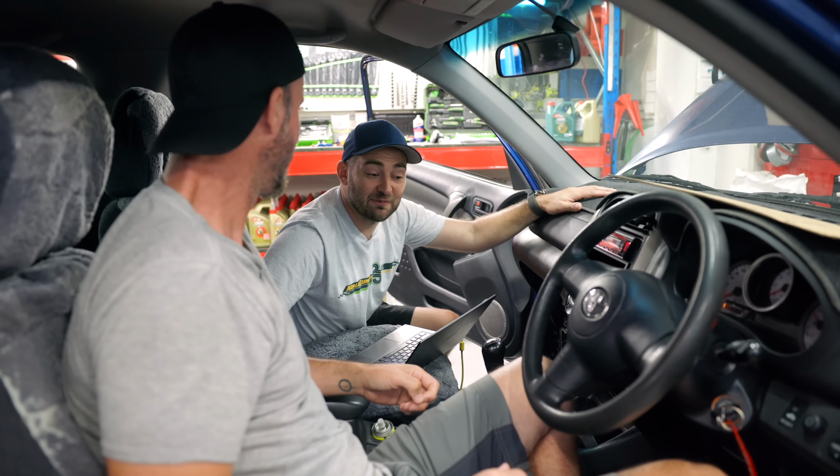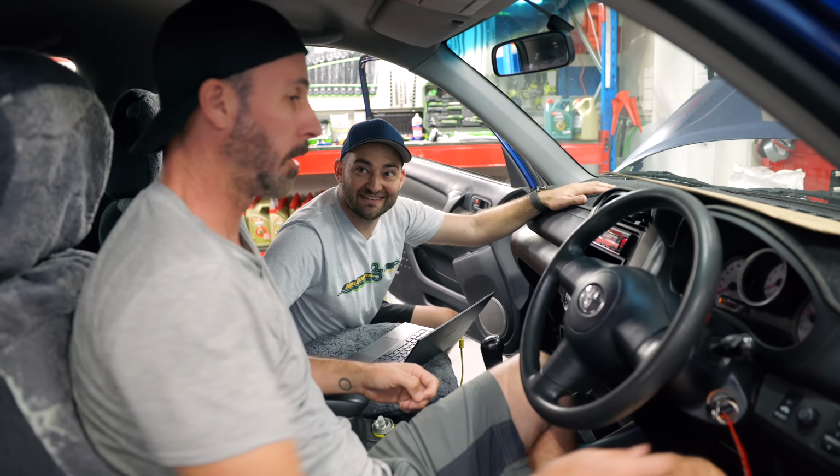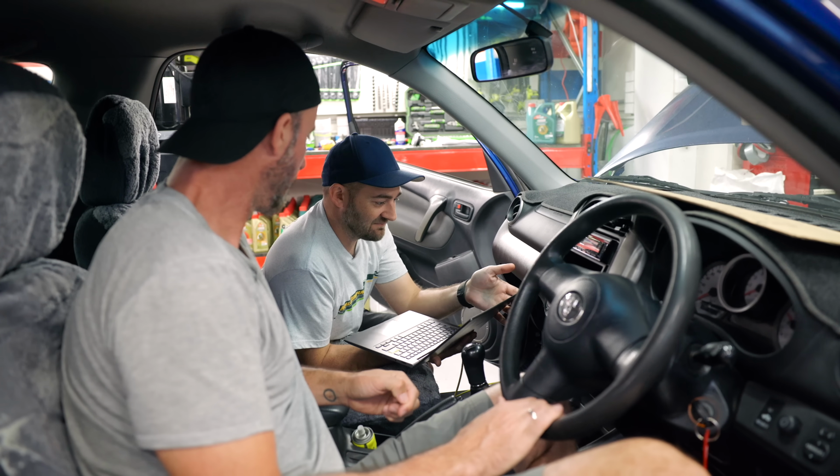That's amazing. We could probably drive it, but we need to make sure it's actually got fluids and stuff in it first. Oh yeah. I'm pretty sure it's got engine oil. I don't know about the driveline. That's great. Next step will be dyno.